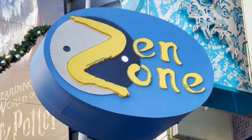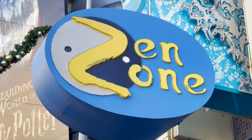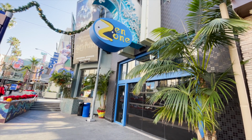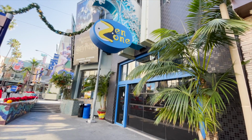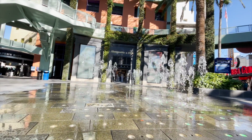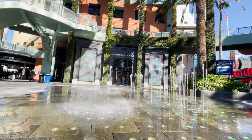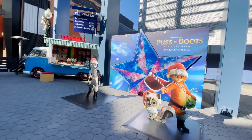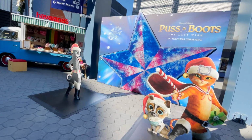Before we wrap up for the day, let's head over to City Walk to check out the latest construction update and what's going on. The Zen Zone has quietly been closed the last couple of months with no announcement of what will be taking over its place. You'll have to go somewhere else for a full body massage. Over at Abercrombie & Fitch, the fountain is finally working just in time for the coldest part of the year. And then right in front of the movie theater, there's a photo op for Puss in Boots: The Last Wish.